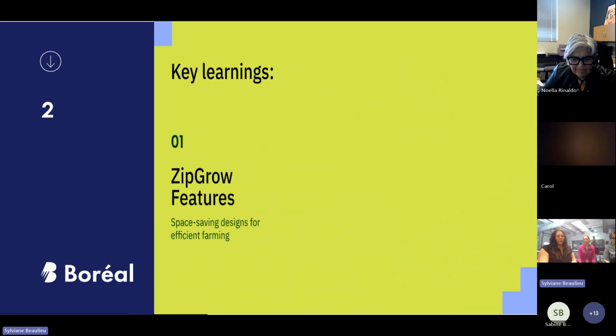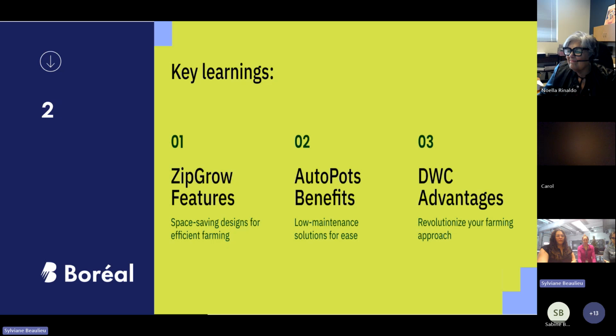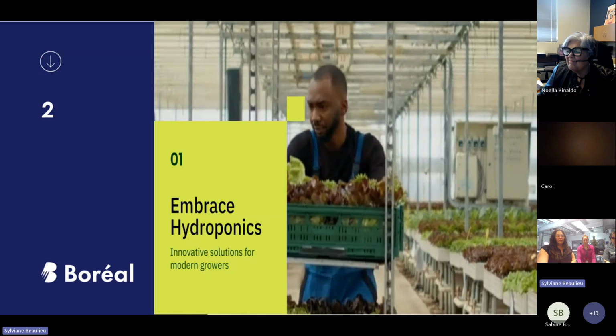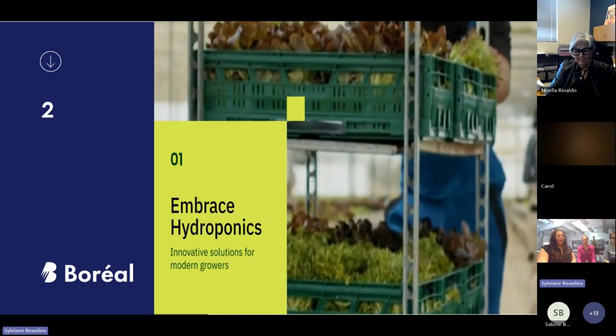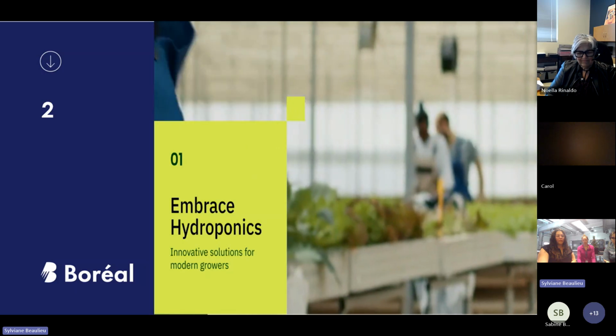Let's review the key features of ZipGrow, Autopots, and DWC. Each system offers unique benefits, from space-saving designs to low-maintenance solutions. Reflect on how these systems can revolutionize your approach to farming. By embracing hydroponics, you'll achieve efficient and sustainable farming. These systems provide innovative solutions for modern growers, ensuring a bountiful harvest with minimal resources.